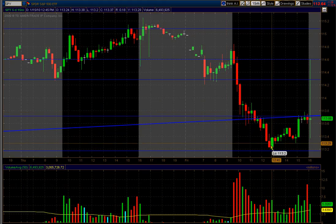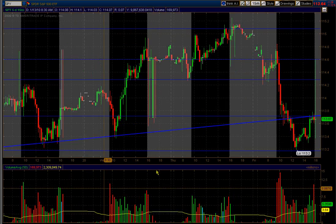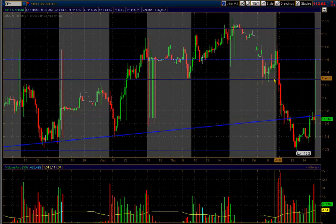After finding support there, we turned around, made a nice reversal pattern, and found resistance again at the 113.70 area. So it's good to see the markets reacting to some of the support and resistance lines pretty well. This one back here at 114.30 was just shattered. Pretty much no hesitation there.